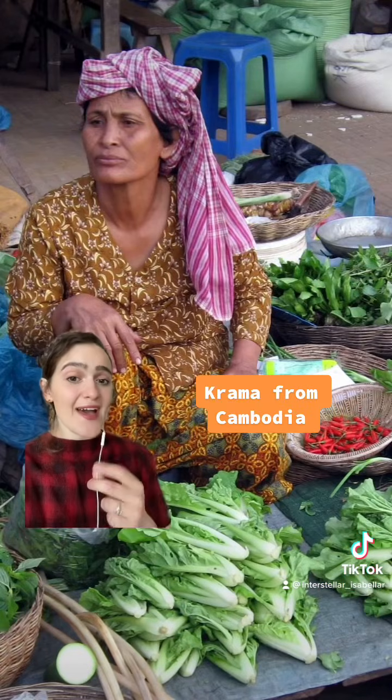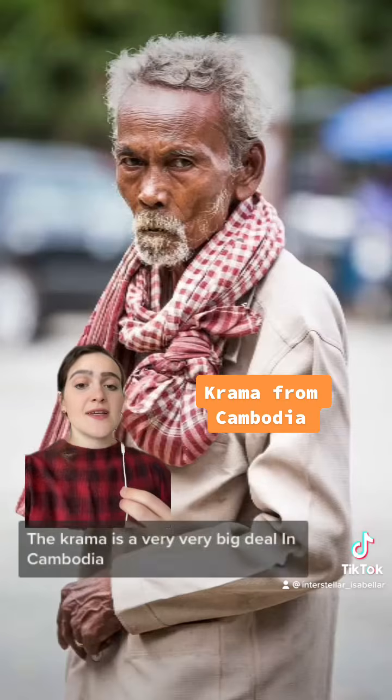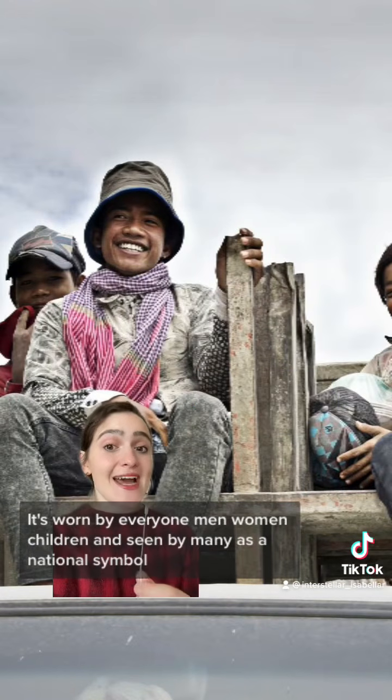And here is why. This is the Cambodian krama. The krama goes back to at least the 13th century. The krama is a very, very big deal in Cambodia. It's worn by everyone, men, women, children, and seen by many as a national symbol.